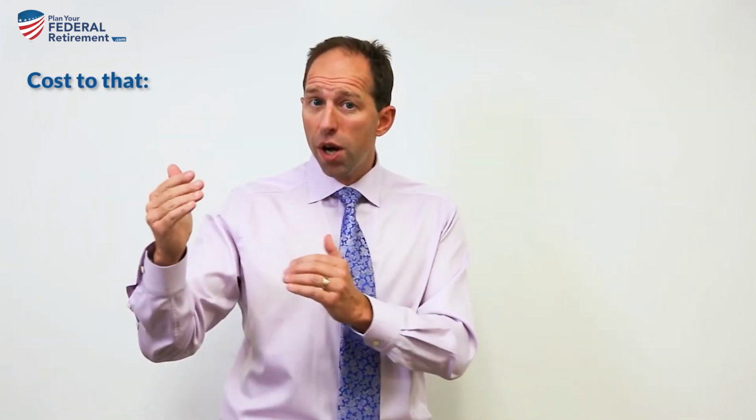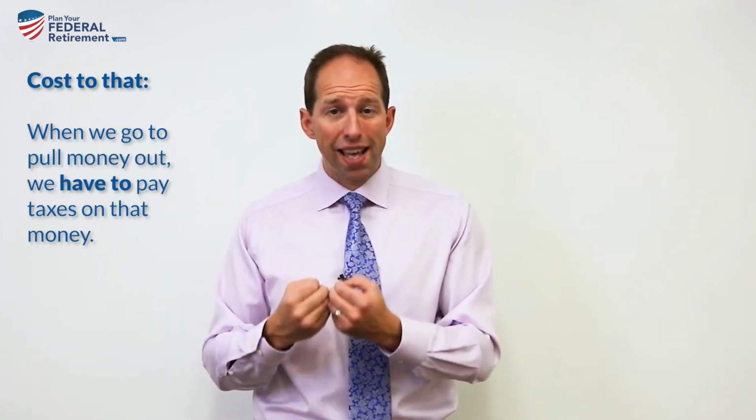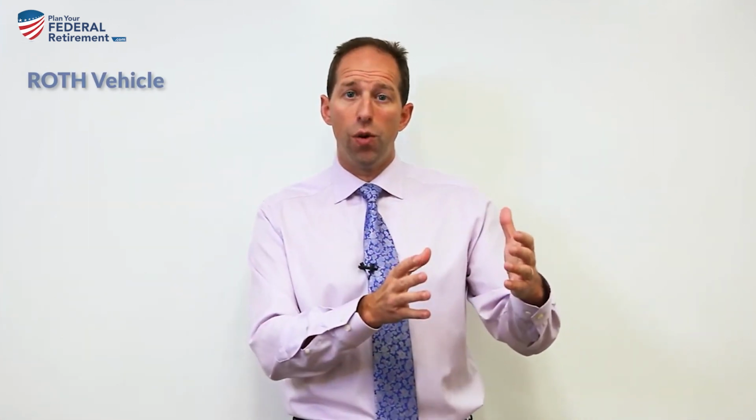Now that pre-tax portion is really nice, right? Who doesn't like a tax deduction? It helps our money grow, but there's a cost to that. The cost of putting money in pre-tax is that when we go to pull money out, we have to pay taxes on that money. Then there's that different vehicle, the Roth vehicle.